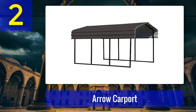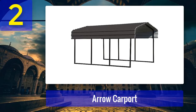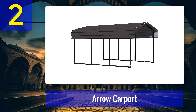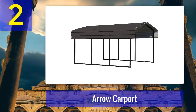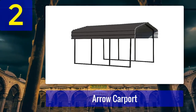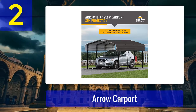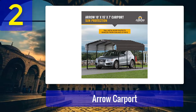Coming in number 2. Aerocarport. The second spot on this list of recommendations goes to the Aerocarport. It is perhaps the most versatile carport out there. You can choose from 3 width sizes, 10 inches, 12 inches, and 20 inches, and almost a score of length sizes, ranging from 15 to 100 inches. It is available in 2 colors: charcoal and eggshell.